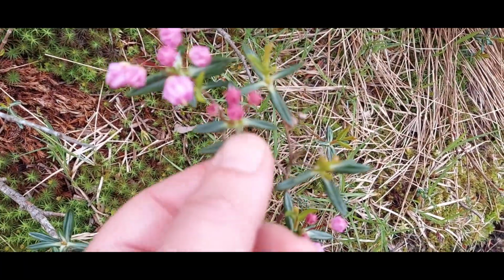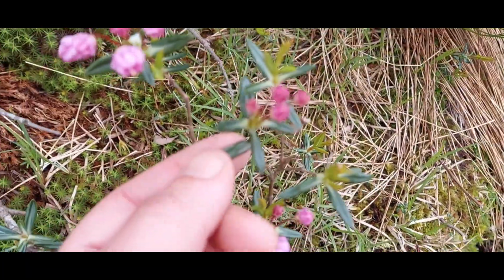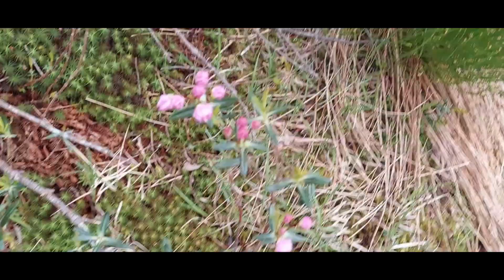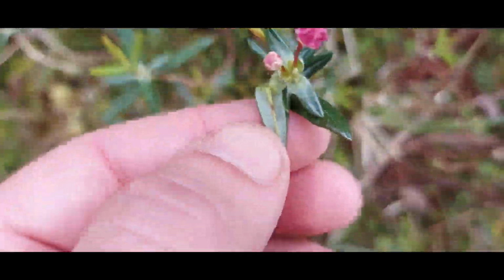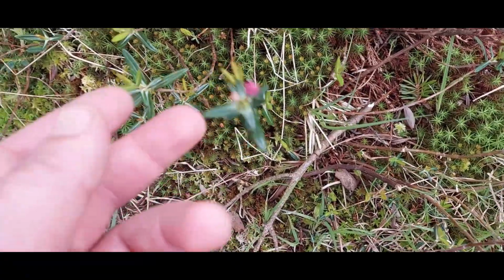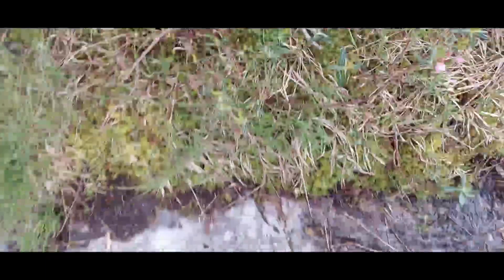Looks a lot different than angustifolia, which we've seen a million times, which has those whorled leaves that are a little bit bigger and not nearly as leathery. What's the underside of that look like? Ooh, I broke this guy. I'm sorry, guy. I didn't mean to. I'm sorry. But this one's just getting started.